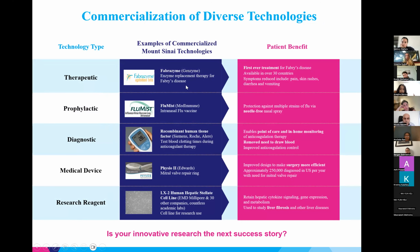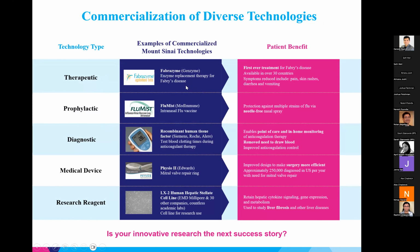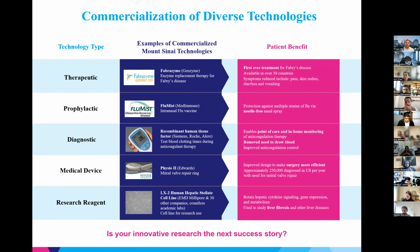Just to go over the examples, Fabrazyme is an enzyme replacement therapy for Fabry's disease, and this is now available in over 330 countries. This is the first treatment ever for Fabry's disease, so it was quite groundbreaking. Then FluMist is an intranasal flu vaccine that also came from Mount Sinai. It protects against multiple strains of flu, and it's needle free, a nasal spray, so it's very accessible in those terms.